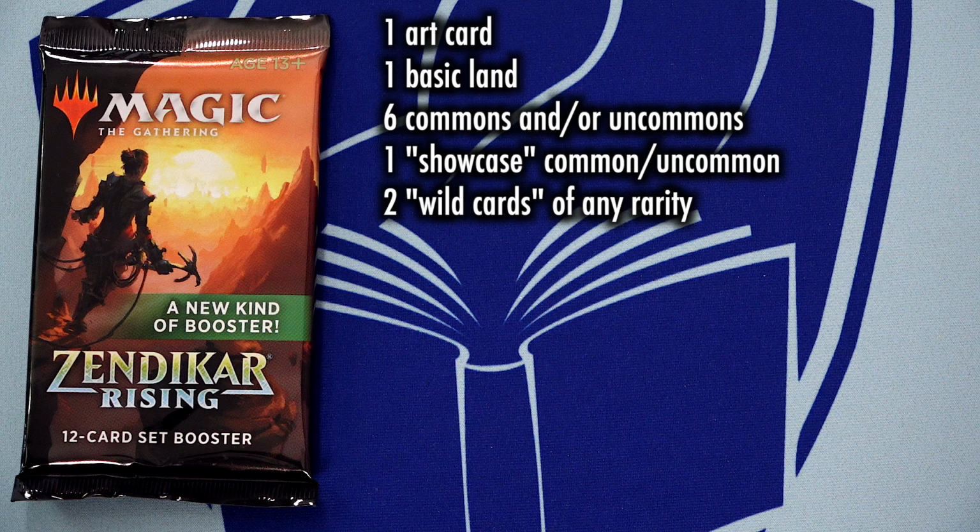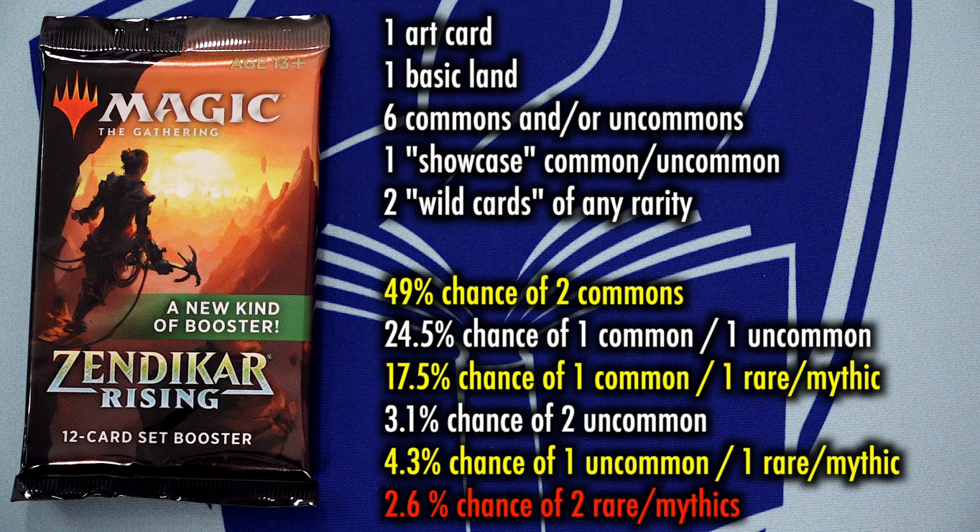In the wildcard slot, you have a 49% chance of just getting 2 commons. Yay. A 24.5% chance of getting 1 common and 1 uncommon. A 17.5% chance of 1 common and 1 rare, or bonus mythic rare. A 3.1% chance of having 2 uncommons. A 4.3% chance of 1 uncommon and 1 rare, or bonus mythic rare. A 2.6% chance of 2 rares, or 2 mythic rares.